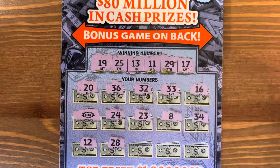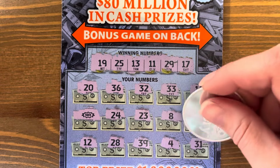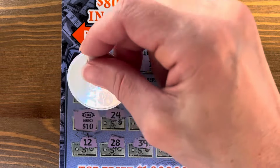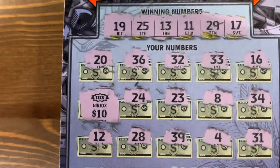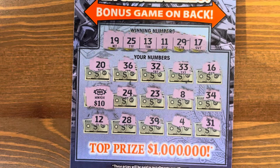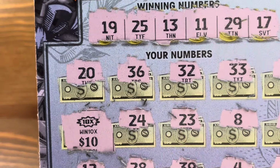All right, 12, 28, 39, 4, and 31. What do we have? Hey, 100 bucks! Yes, check that out! 10 times 10. All right, y'all, that was $100 on ticket 6. Yes! Oh my gosh! One more time, look at that.